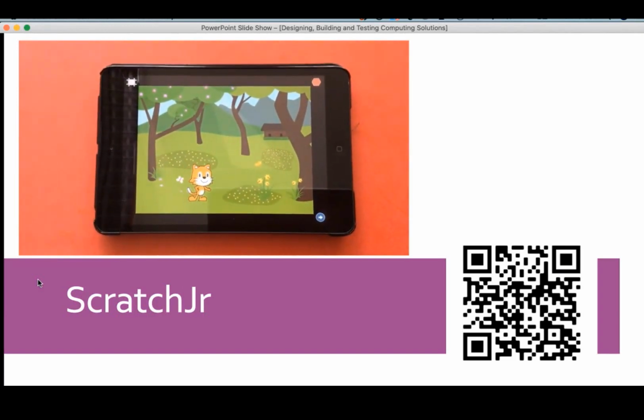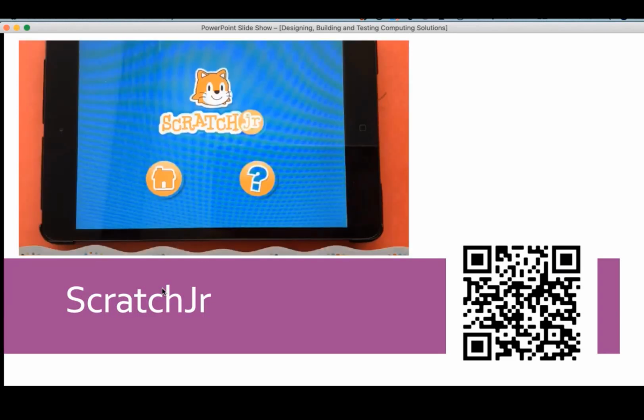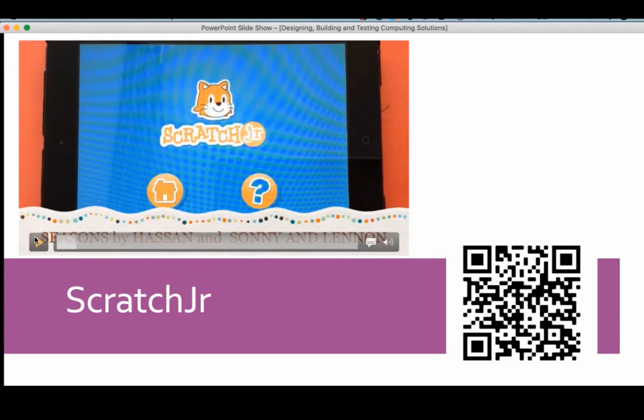So that's just something really simple that they've made there, but they've done that all through putting some code blocks together. And although it wasn't a lesson focusing on computing science, it was all focusing on our learning about weather and seasons. It's a really good way of how you can start using computing science in other areas of the curriculum. Don't play again. There we go.